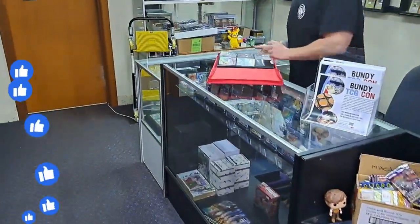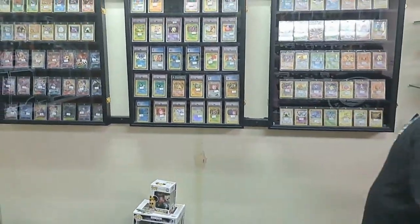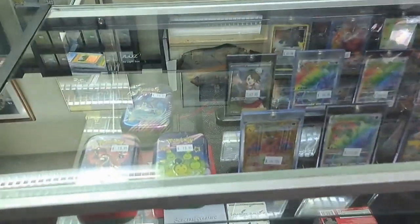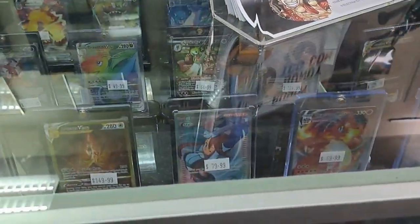Okay, so coming into here, this is all the Pokemon section. This is Brad here. Say hello to Brad. He handles all the Pokemon side of it. So you can come in and say hello to him, and hopefully he'll give you a good deal on Pokemon cards. Always here to do good deals, mate. Right, that's awesome. That's all we want to hear.